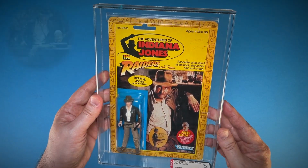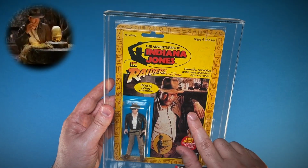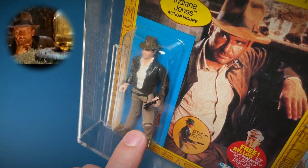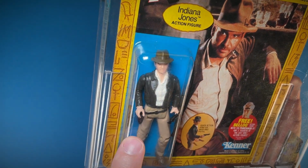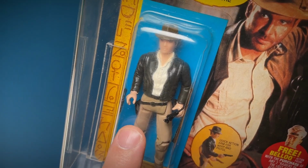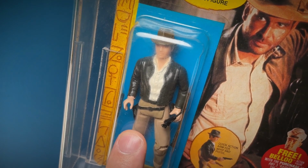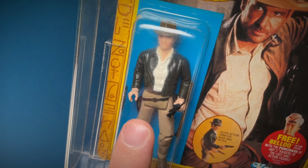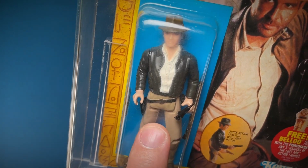Here we have the most desirable figure back then and now. Indiana Jones in his classic outfit. It's a mighty figure. He comes with his whip and his pistol. Unfortunately though, he's missing his shoulder bag. This particular figure even has the rarest accessory of them all, his thumb, which has a habit of breaking loose. Not surprising really, look how thin that is.